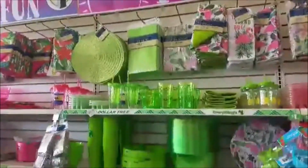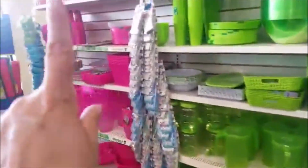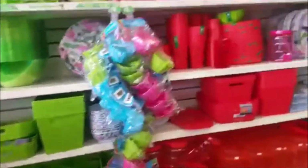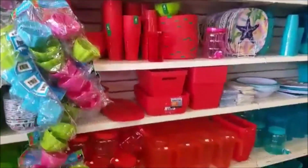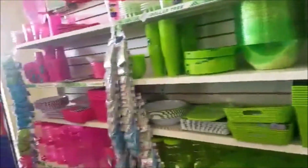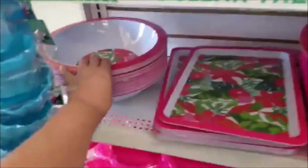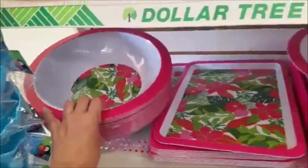And bear with me on this shop with me. This is a last minute. I came in here to pick up some little tiny details, balloons, a few cards that I needed, and of course to look at all the new stuff.